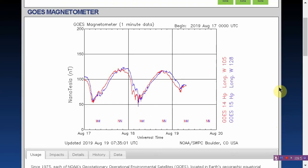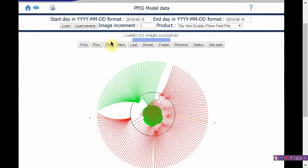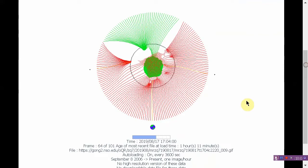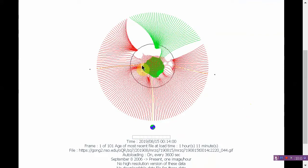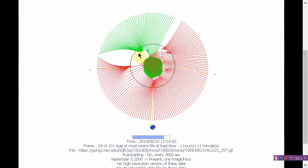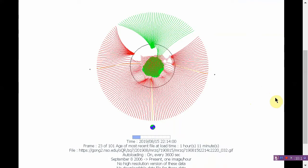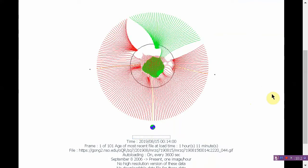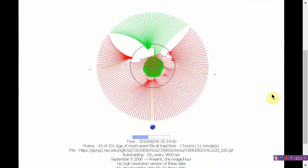Here's the GOES magnetometer data, looking like it's in a fairly smooth range here after a solid week of choppiness. Let's look at the Gong 2. Here's the Gong 2 data. And again, we do see some activity rising here on the east. When you see this bunched up plasma suspended like this, that's an indication that there's some kind of activity like a plage or a sunspot. We won't conjecture too much about it. Remember, this data is 1 hour and 11 minutes old.